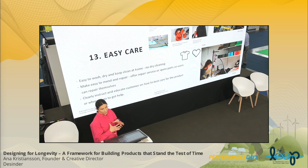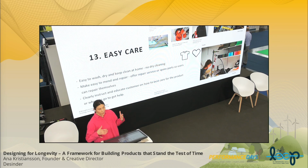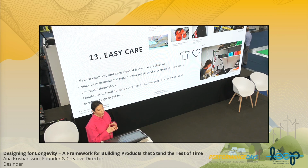Design products for easy care means that people should be able to take care of the products at home, in the washing machine, easy, clean, and simple. But you need to instruct them on how to do it. Founder, for example, they have a phenomenal area on their website where it's literally dumb. It says exactly what to do, how to do it, it's extremely detailed and clear. Are you that clear with your products and with your customers? Do you instruct them on how to do it?